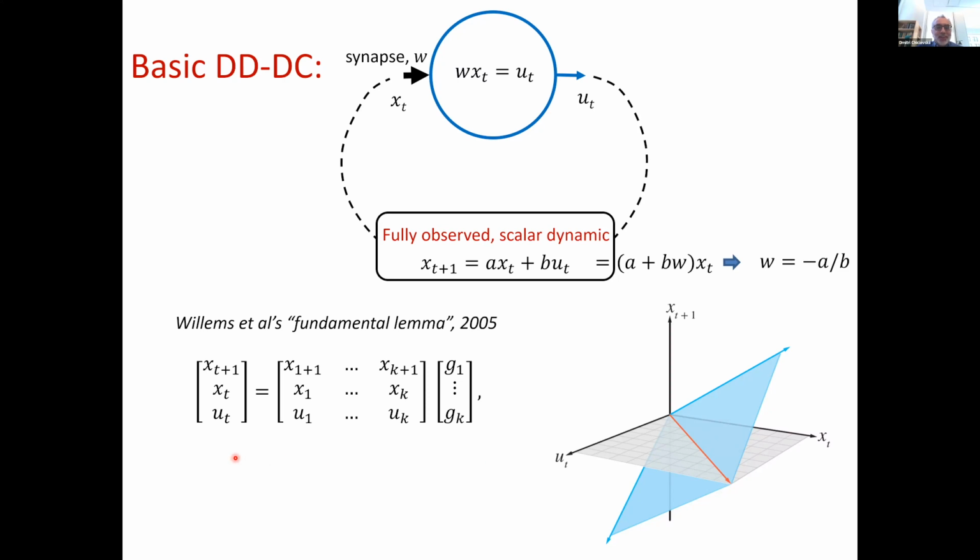So what I just told you can be expressed in linear algebra in the following way, where this three-dimensional vector, xt plus 1, xt, ut, can be written as a linear combination of previously seen triplets from the same system, from the same controller, which are all listed here, and they're weighted by these weights called G1 to GK, which basically gives you a representation of that vector xt plus 1, xt, ut in the frame defined by those previously seen triplets. Okay, this is all obvious stuff, right? You can represent any vector in the subspace as a linear superposition of the complete or overcomplete basis, the overcomplete frame. Okay, so it seems rather trivial.